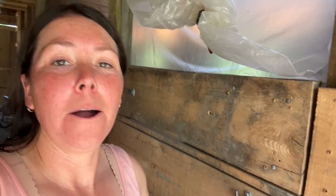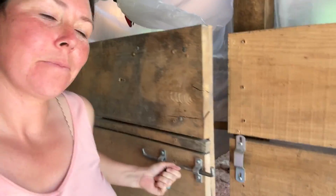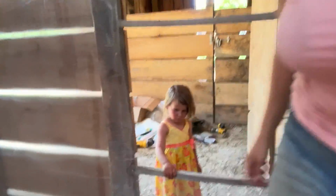I know. So I figured out my chicken coop dilemma. This is what I did with the door so far. Actually, I'm going to hop in here. Oh, watch your head, babe. Okay. So that is what I've done so far.